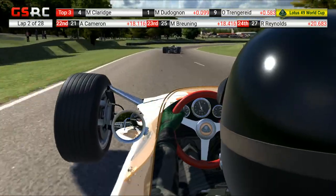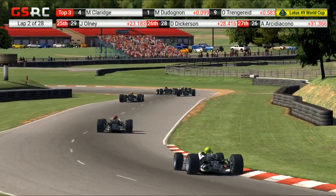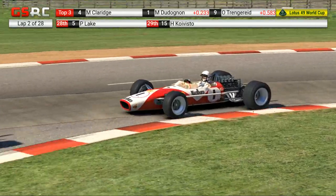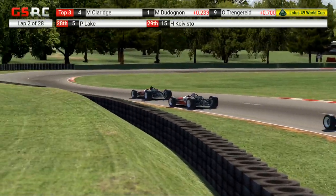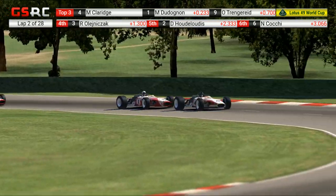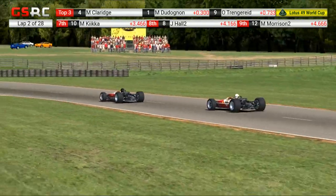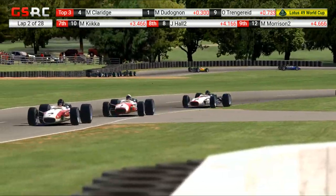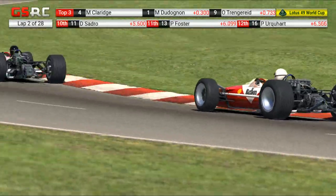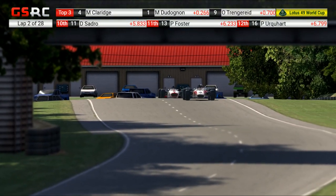Already Michel poking his nose out left and right, trying to see if there's a way to get around defense down in a yard sale from Mick Claridge, so nothing doing there. Ove Trangere just waiting in the popcorn position, waiting patiently. This is probably one of the corners that you have to give up a little bit. Both cars are doing it to have a good exit here. Just following each other. Michel Dudignan going a little bit wider.